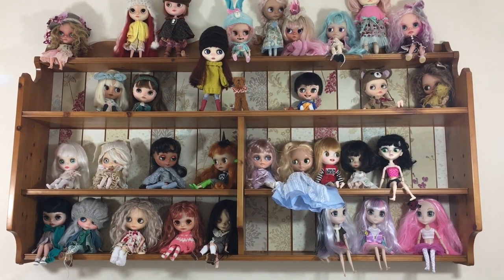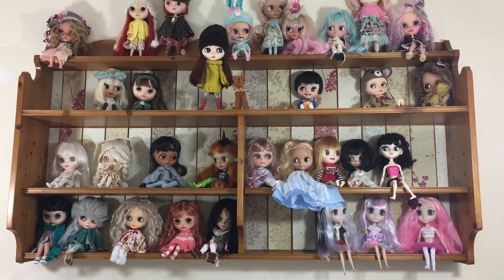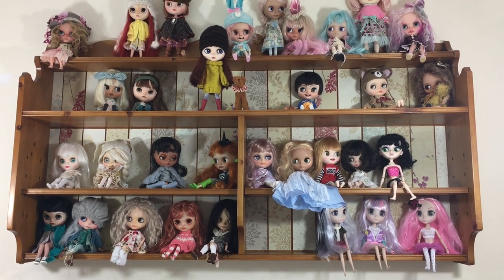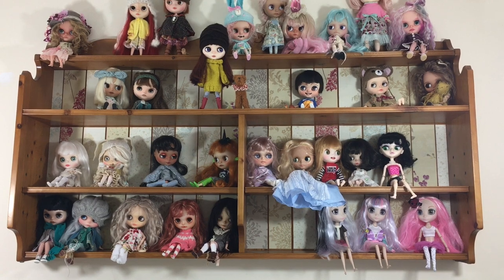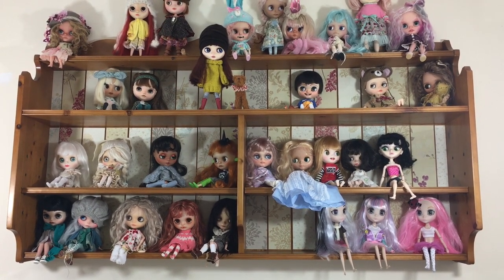And then we have Laura. And she's actually a Tengu doll. So she's not an actual Blythe, but we did decide to include some of the alternative dolls that we've got as well, because they're similar. And for the record, we do know that there's already a doll named Laura, but, you know, that's all right. It's a relatively popular name, isn't it?